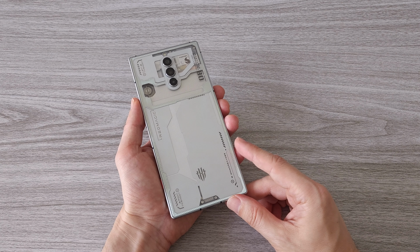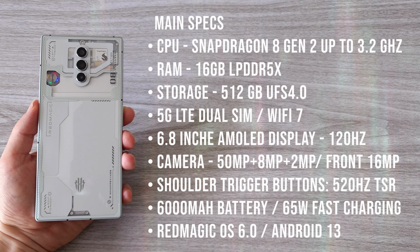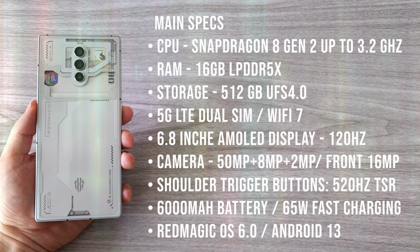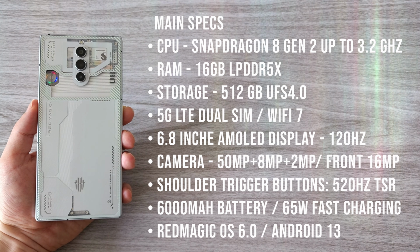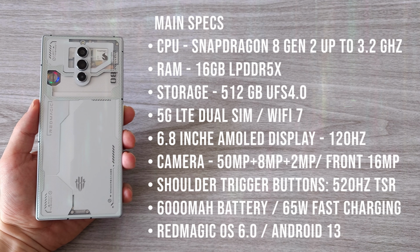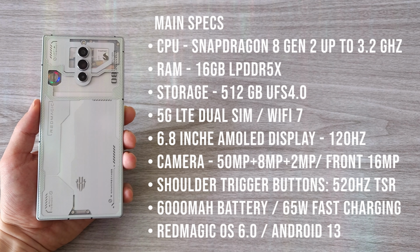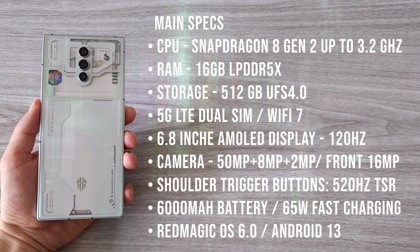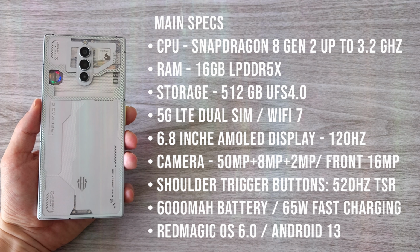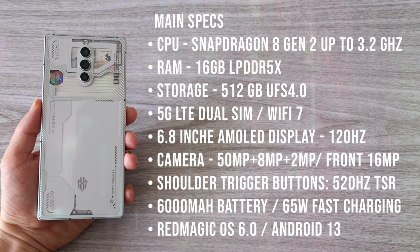When it comes to specs we have the latest and greatest, starting with the Snapdragon 8 Gen 2 with clock speed up to 3.2 GHz. We have 16 GB of RAM and 512 GB of storage, both using the fastest available memory right now. Dual 5G LTE support and Wi-Fi 7, 6.8-inch AMOLED display with 120Hz refresh rate, 50 and 2 megapixels cameras on the back and 16 megapixel under the display camera on the front. Shoulder trigger buttons, a 6000 mAh battery with 65 watt fast charging. The phone runs RedMagic OS 6.0 based on Android 13.